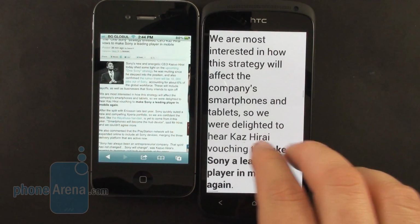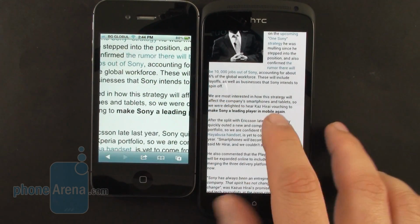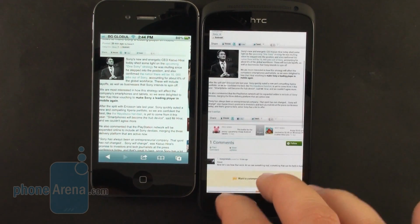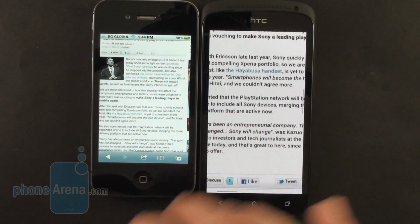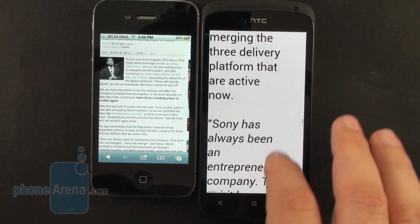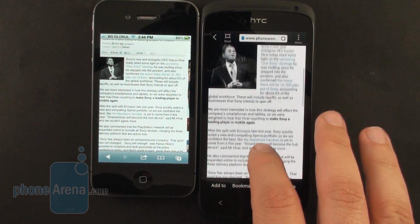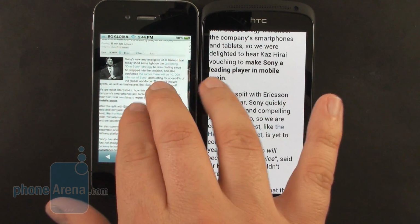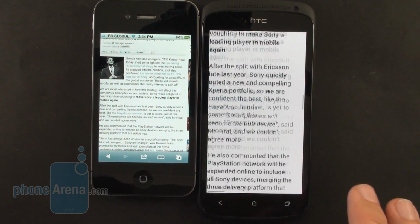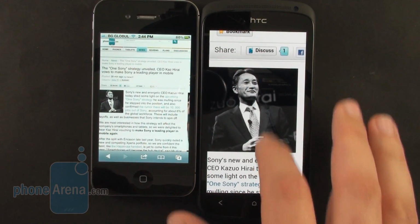The HTC One S browser feels much choppier than the one on the iPhone 4S, mainly due to HTC's overzealous text reflow, which works at every zoom level, as you can see. At every step, the screen flickers a bit and the text gets reflown to fit the screen's width, so it's easier for you to read, but that makes the browser look choppier and slower than on the iPhone 4S. We like the scrolling inertia on the HTC's phone more. A flick of the finger takes you further than on the iPhone 4S, for example.